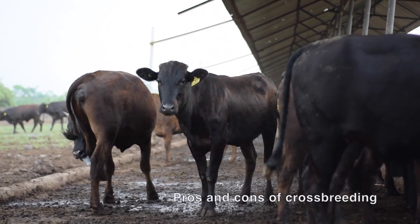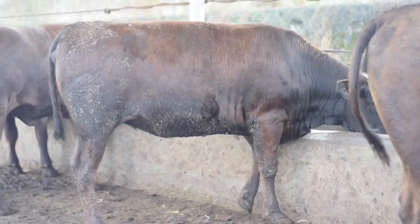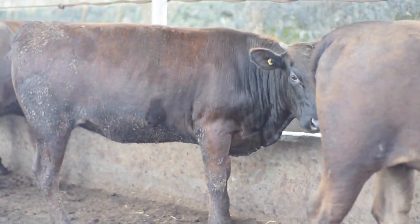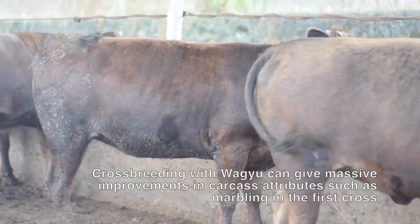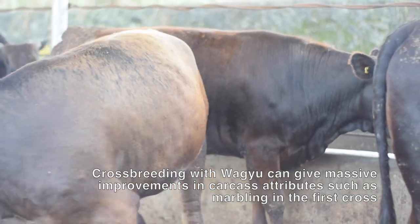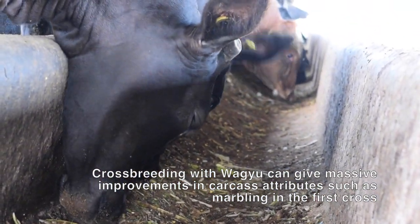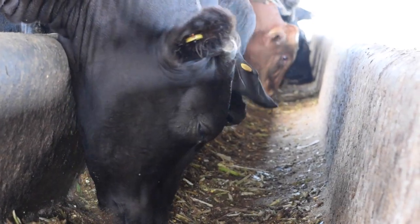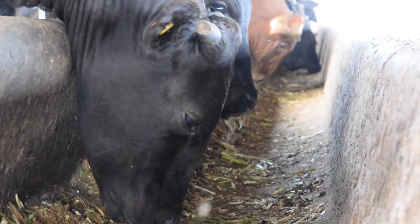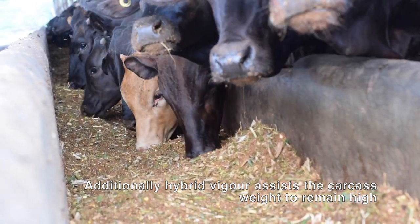Pros and cons of crossbreeding. Crossbreeding with Wagyu can give massive improvements in carcass attributes such as marbling in the first cross. Additionally, hybrid vigor assists the carcass weight to remain high.